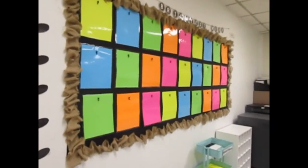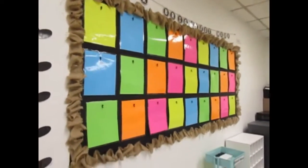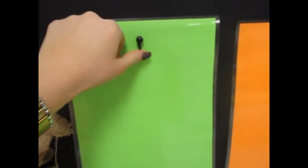This is another one of those boards that I created just with some leftover fabric, and then I took the Astro Brights paper, I laminated it, and then attached these pins, but the pins have little hooks on them. I got them, I think, at the dollar store, or maybe at Walmart, I'm not sure.